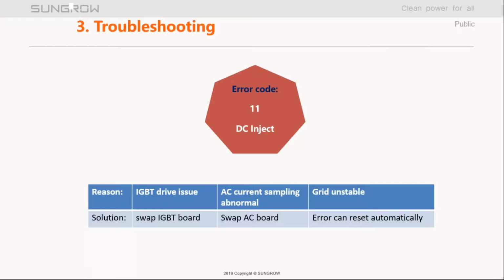Again, you need to verify the IGBT section or the DSP error code. Check what error code is coming and act accordingly. Maybe there was some issue in the IGBT or the AC measurement card as well.